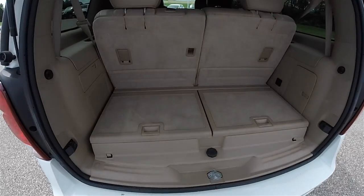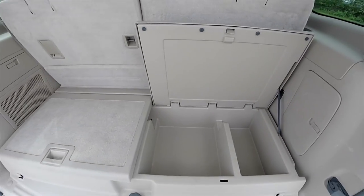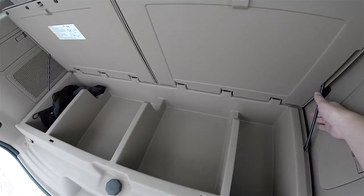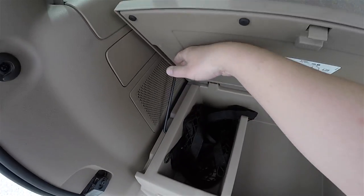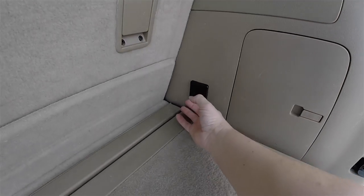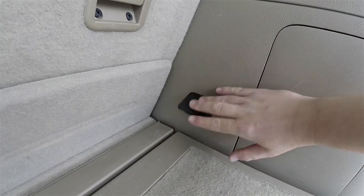Alright, looking at the luggage area. Luggage area is very nice and spacious. It does have a multitude of storage options. This panel is also removable. 110 volt household style AC outlet.